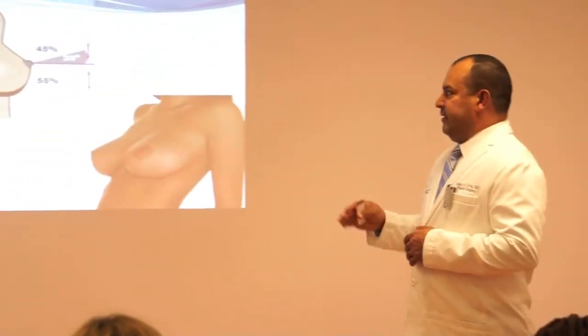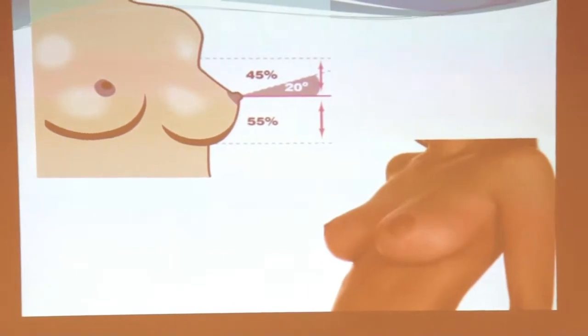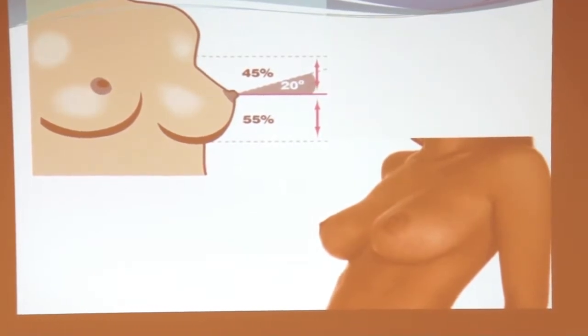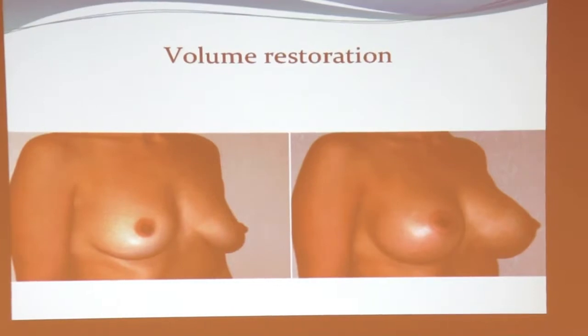We're going to talk about what makes a breast beautiful, which is in terms of volume, shape, the skin of the breast, the curves of the breast, and finally the nipple areolar complex. So it's a picture more or less of what we consider a beautiful breast. It has a slant on the top, a nice full bottom curve with 55% distribution of the volume below the midline, and the nipple is facing forward or slightly up, and that's what we consider a beautiful breast.